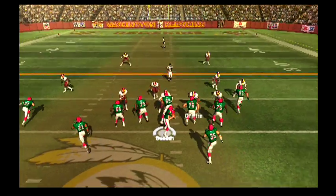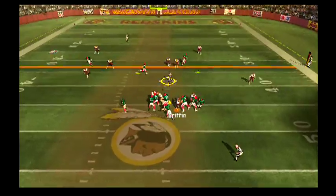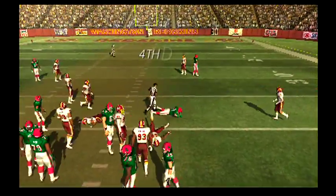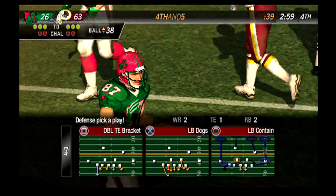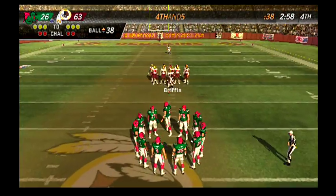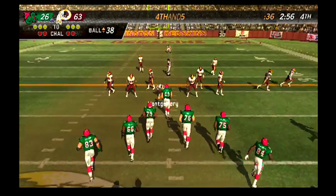Duncan with split backs. Dropping back. Gets rid of it. And the catch is made. Torrance is there for the tackle at the 38. Vance made the catch but was unable to get the first down.